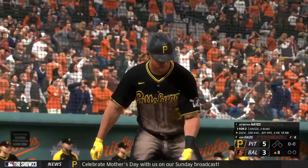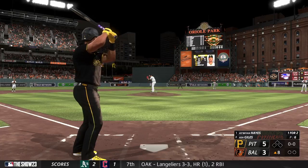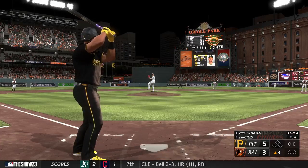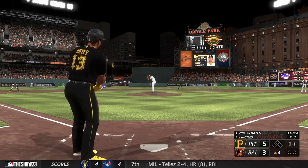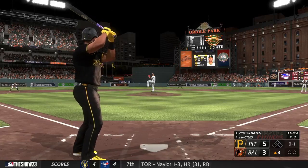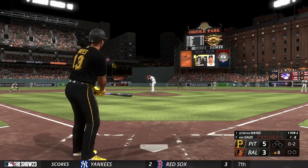Here's the third baseman, Key'Bryan Hayes. Number 13, Key'Bryan Hayes. And a pitch. Swing and a miss, strike one. Sometimes a hitter will go up there and guess, and it's not just pulling something out of the sky, but expecting, because of tendencies, a certain pitch in a certain location. You just guess wrong. Come on, bro.